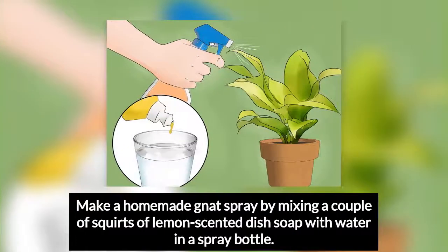Make a homemade gnat spray by mixing a couple of squirts of lemon-scented dish soap with water in a spray bottle. Spray this liberally all over the plant, on the leaves, the stem and the soil. Leave the spray to sit on the plant for an hour or two. This should kill off the gnats. You may then want to spray the plant with plain water to rinse off the soap, to avoid causing damage to the plant.